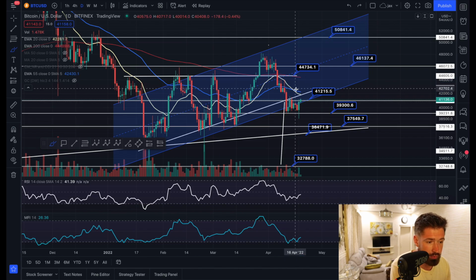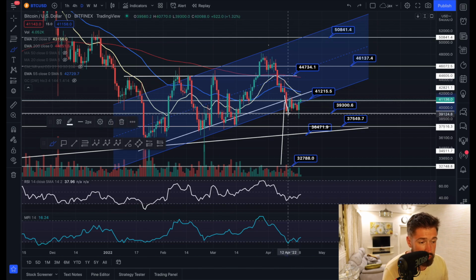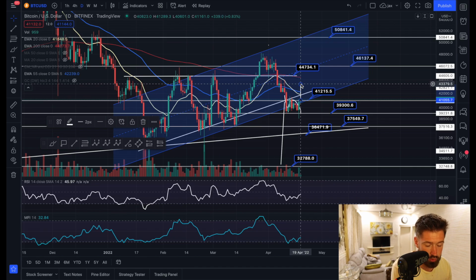It looks like we have a bit of a double bottom here on the daily. As you can see, we created a bottom, we came down, we created a second bottom. So I'll take the measurement just here from the structural support up to the neckline. So that double bottom could lead to a breakout all the way up to about 43.3K. So do watch for that as well.